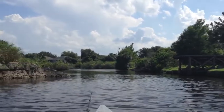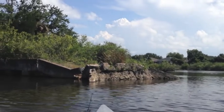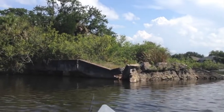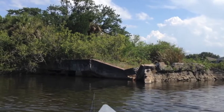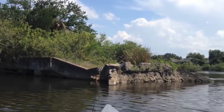Than where the old Dixie Highway bridge was. Look at that. That's from 100 years ago. That's the old Dixie Highway bridge.